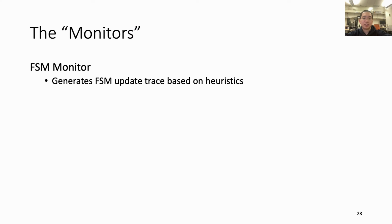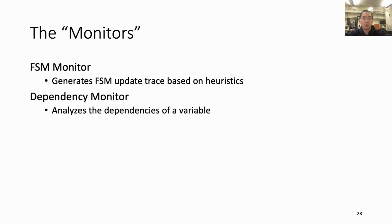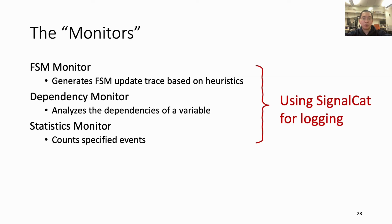The next three tools are similar. They all target generating debugging logs and providing useful information to the developers. The FSM monitor identifies finite state machines in the hardware design and generates the trace of state updates. The dependency monitor identifies the dependencies of a user-specified signal and traces their value changes. The statistics monitor generates counting logic for a user-specified event. As I mentioned before, these tools all use SignalCat for log generation.